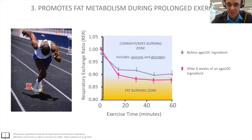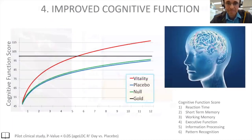I've talked to many people who told me that they breathe heavily when they have to go up and down the stairs. And after taking a product like ageLOC Vitality for several weeks, they don't even notice it anymore, right? They don't notice that, wow, I'm not breathing as heavy. There's something with my metabolism. There's something with my energy that's happening. And these are a lot of the mechanisms that support a lot of the testimonials that we receive around the world from this product.